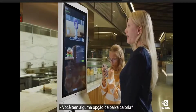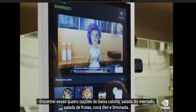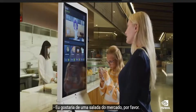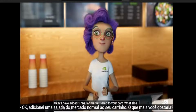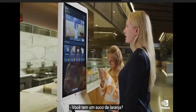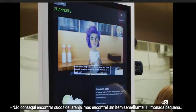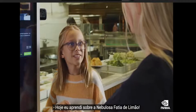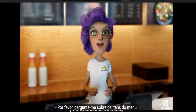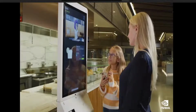Do you have any low-calorie options? I found these 4 options for low-calorie: market salad, fruit salad, diet cola, and lemonade. I'd like a market salad, please. Okay, I have added 1 regular market salad to your cart. What else would you like? Do you have any orange juice? I could not find orange juices, but I found a similar item. 1 small lemonade is priced at $2. I just learned about the lemon-sized nebula today. That's cool. Please ask me about items in the menu. Can I have 1 small French fries, please?